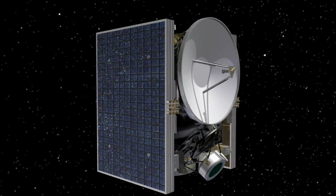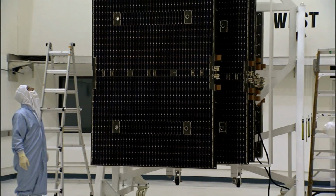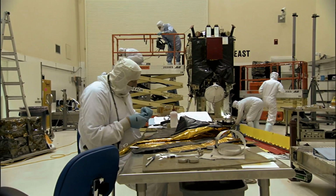In fact, even now in early 2014, Dawn has changed its velocity by nearly 21,000 miles per hour. And this has all been done just by this one spacecraft with its own propulsion system. So it's really remarkably capable.